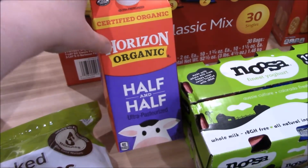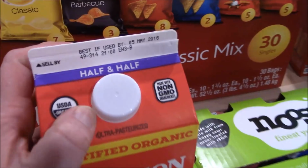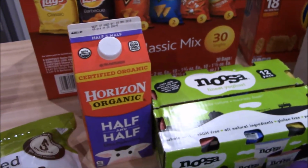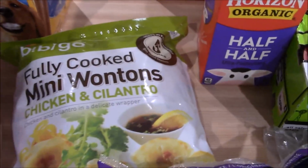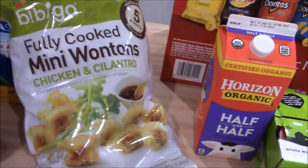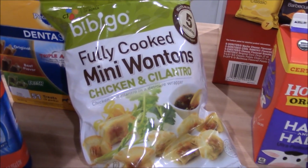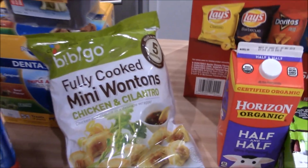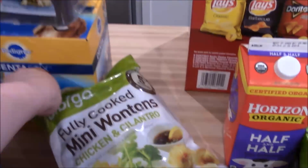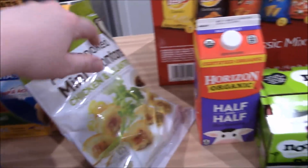I got a half gallon of half and half. This usually lasts for quite a while, and I use this in my coffee every morning. The expiration date is not until May 5th, so I'll definitely use all that before then. I also got this bag of frozen, fully cooked mini wontons. I don't believe we've bought this brand from Costco before, but this huge bag was on sale for around $6, and it's a 3-pound bag. Anyway, I thought it was a really good price, so I could not pass that up.